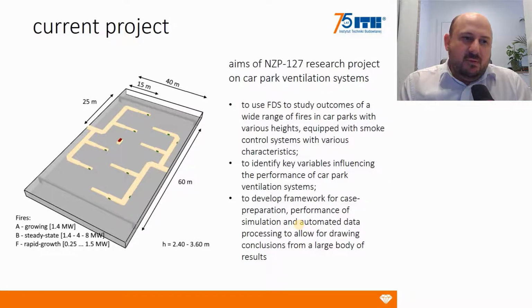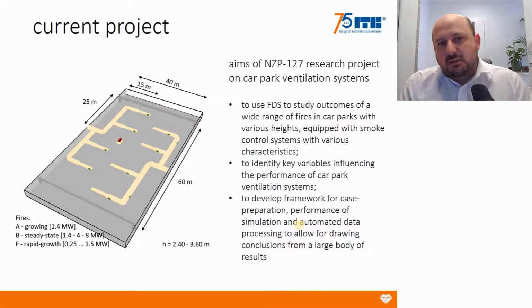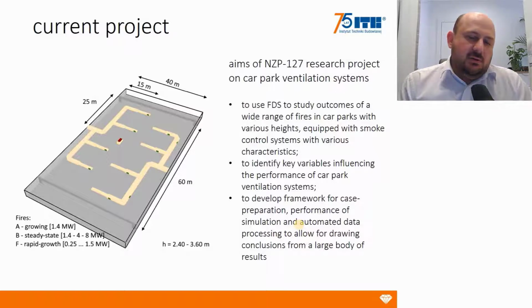the variables, the things that really matter when you design the smoke control system, and the consequences of a fire. In the current project, I think this is our third multiparametric project on safety of car parks, the largest one definitely. We have used FDS to study outcomes in a wide range of fires in a car park with different heights, equipped with different systems.